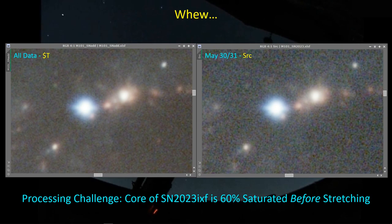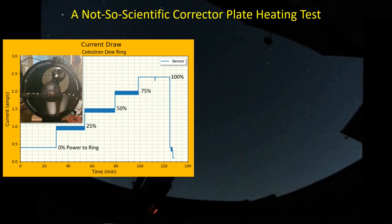Okay, let's move on to the Celestron Dew Heater Ring. I was using the Dew Heater Ring as I was collecting the data for the supernova on May 30th and 31st. And one of the things I wanted to do before I took it out and actually tested it, that is to say, before I switched over from using my Dew strap, which has been working, to this Dew heater ring, I wanted to convince myself that it was actually going to do something.